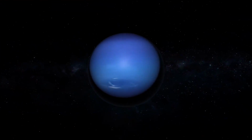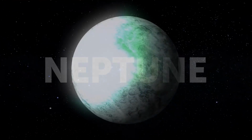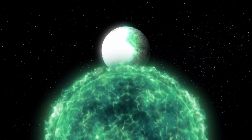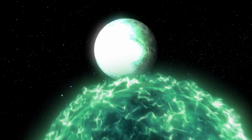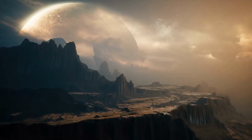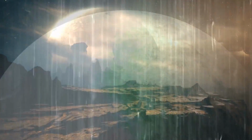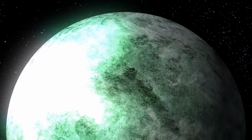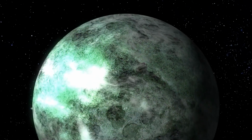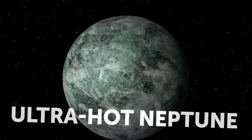Now, imagine a planet the size of our ice giant Neptune. It's a burning world floating close to its star. If you stepped on its surface and looked up, you'd see heavy clouds of metals floating over your head, raining down titanium droplets. The planet's size, coupled with its insane temperatures, allow astronomers to classify the planet as an ultra-hot Neptune.